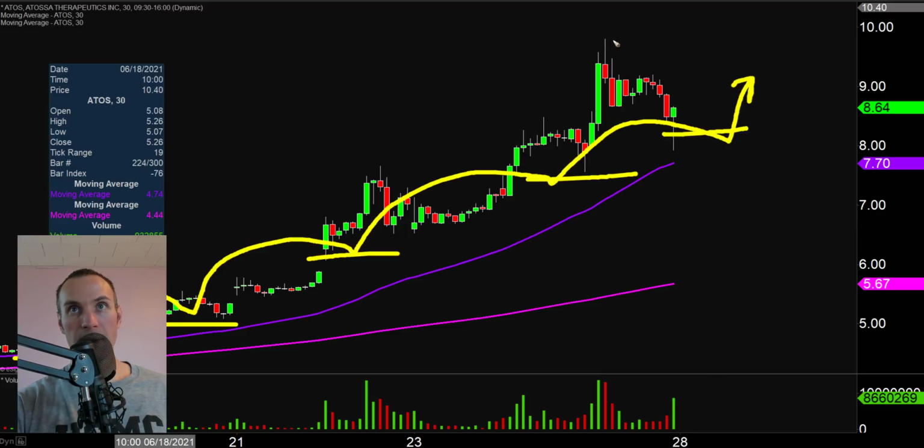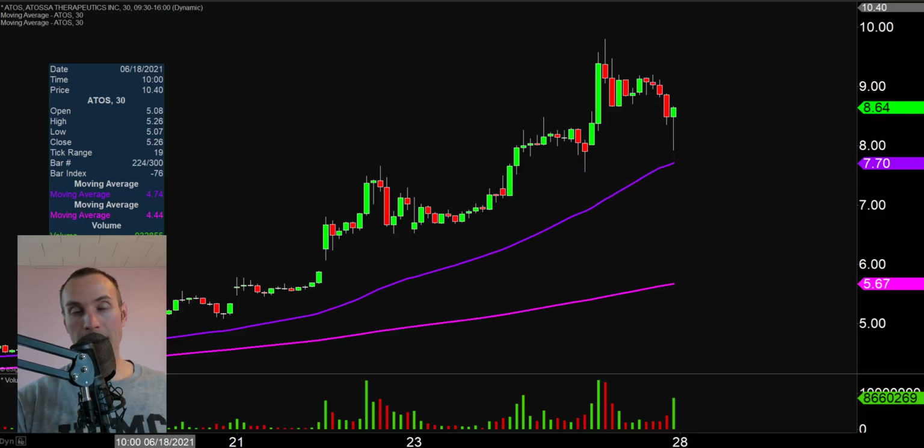People that were buying up there as day traders, yeah, not a good day. But assuming you care about the grand scheme of things, you can't really ask for more from a trend building perspective as this one continues to put in those higher highs and higher lows. In a really straightforward way, just continue to watch that purple line there, the 50-period moving average.